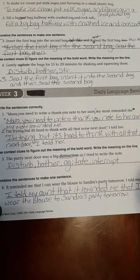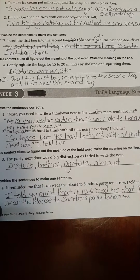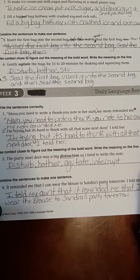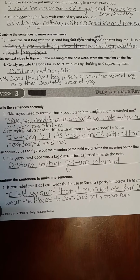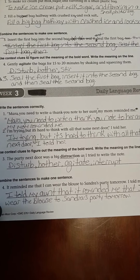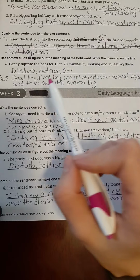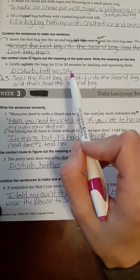Okay, agitate can have a few different meanings, but you have to put it in the context of this sentence, okay? So you can be agitated by your little brother, which means they annoy, disturb, or bother you, okay? But this bag's not really getting bothered in that sense, right? So it could be disturb, bother, or stir, I should say. Disturb and bother in this case mean for you to stir it.